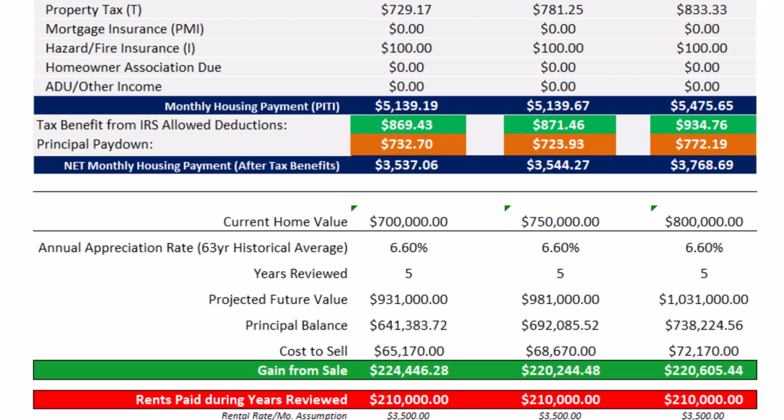And let's just say you want to sell this home at this point. Well, it would cost you about $65,000. So after paying your existing loan off and all the closing costs to sell, your gain or profit on this sale would be $224,446.